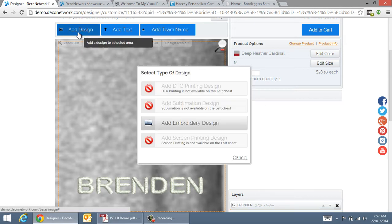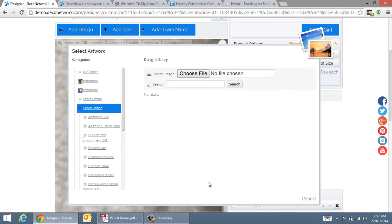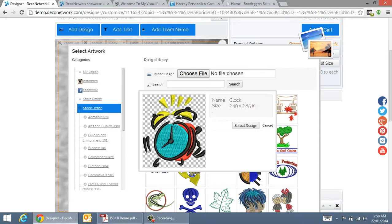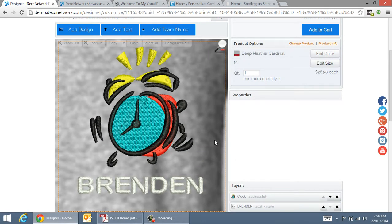I'll go ahead and add a design, add an embroidery design, and we partnered with OESD and have over 10,000 embroidery designs for you to pick from. I'll just choose that embroidery clock. And again, that is real embroidery stitches that you can sew out and stitch on your machine.